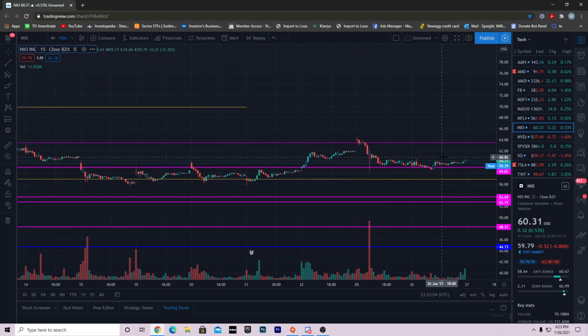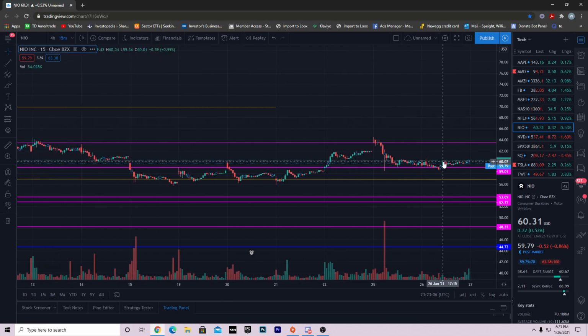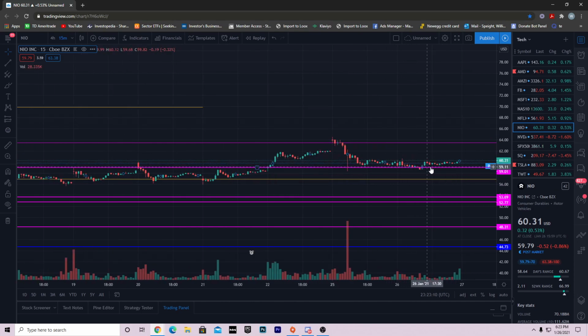So that leads me to believe, is NEO about to have another green day tomorrow? It could actually be a lot bigger than what it was. Notice how we're basing out above support.